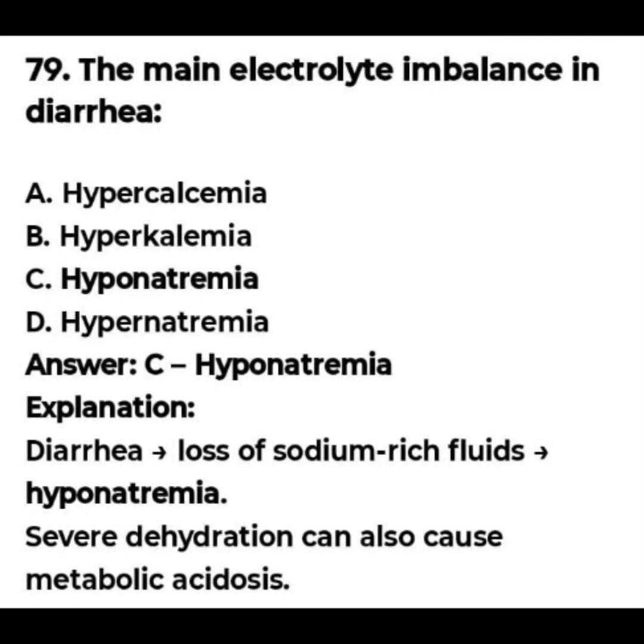The main electrolyte imbalance in diarrhea. The correct answer is option C, hyponatremia. Diarrhea causes loss of sodium-rich fluids that leads to hyponatremia. Severe dehydration can cause metabolic acidosis.